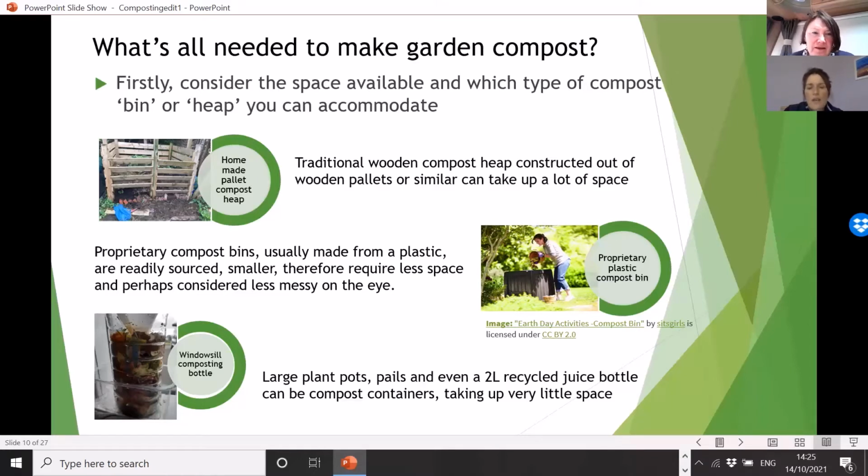The second one down, the picture on the right hand side, is a proprietary compost bin. They're usually made from a plastic of some sort. They're easily sourced. Some councils actually give them out for free. They're much smaller than a homemade wooden pallet type compost heap. Therefore, they require less space, and they're fully enclosed, so they're maybe less messy on the eye for some folks. And those are two quite big ones.